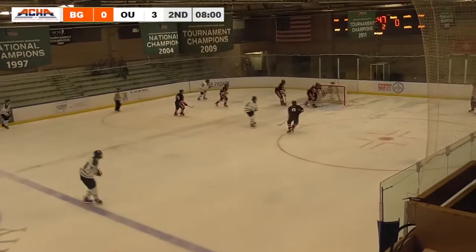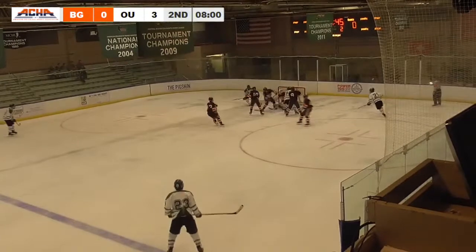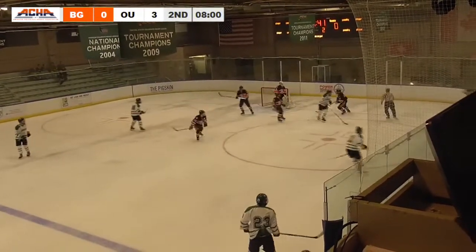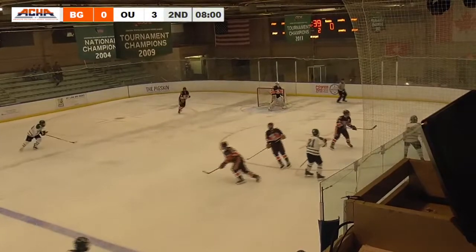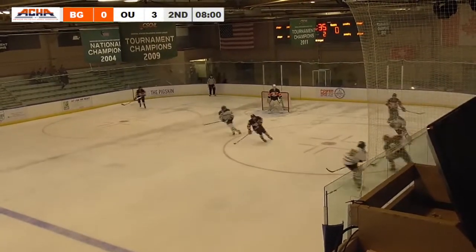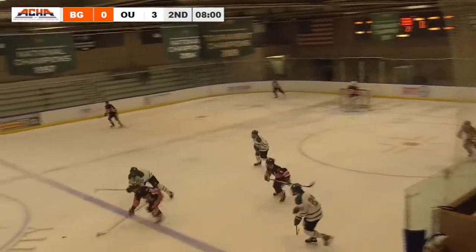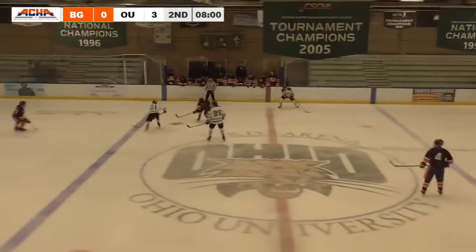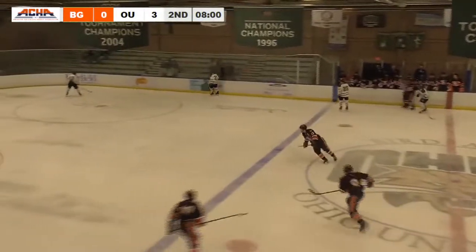Face off, lost by the Falcons. Nice wrap around by the Bobcats, unable to go in. Gray will take the puck, curls with it behind the goal line. Takes his time, makes a play for Jacob Schutte. Chips that up to Mark Rudo. Nice chip play there. Can't be handled by Mark Rudo. Chase Nitschke gets the puck in deep.